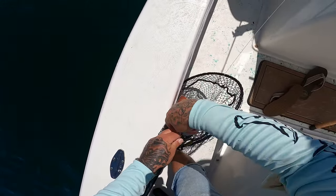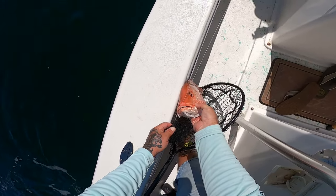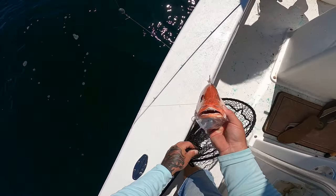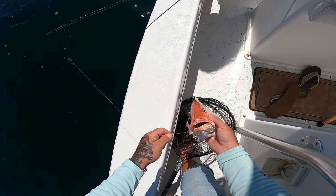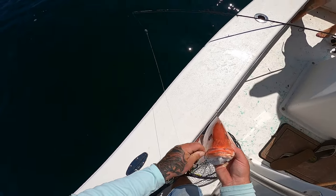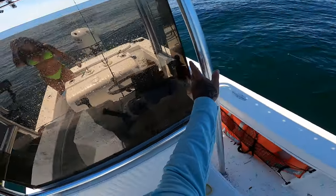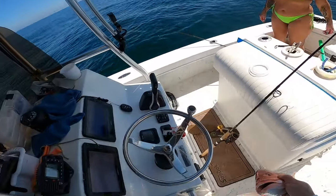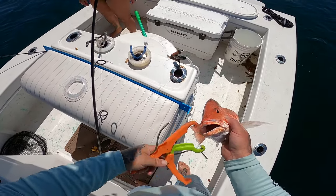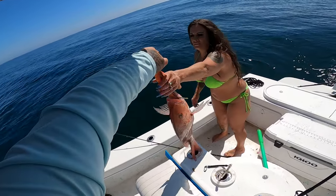Dang, babe. Got it? Yeah, I'm getting there. Holy crap. That's a good one. That is a good one. Alright. Oh boy. I'm gonna show off your fish. That's a good fish. Not my biggest one though. No, it ain't your biggest one, but that's a good one.